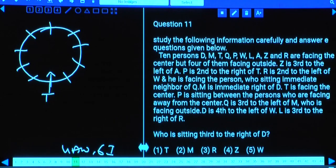Now, rather than taking this T, because there is no information related to T, we can fix the other person. M is facing outside. As M is facing outside, can we fix M at this place or not? As M is facing outside, Q is south to the left of M. 1, 2, 3, Q will be here. And D is 4 to the left of W. L is south to the right of R.